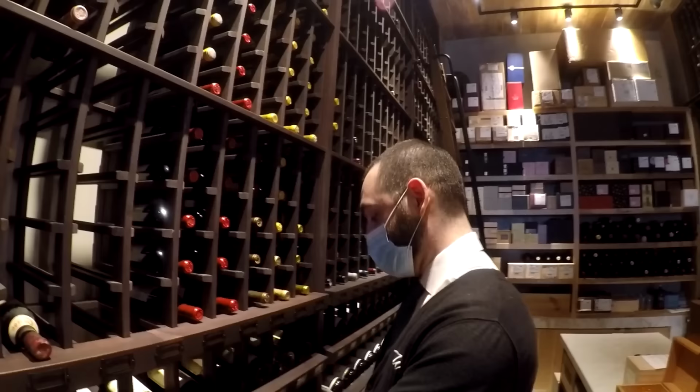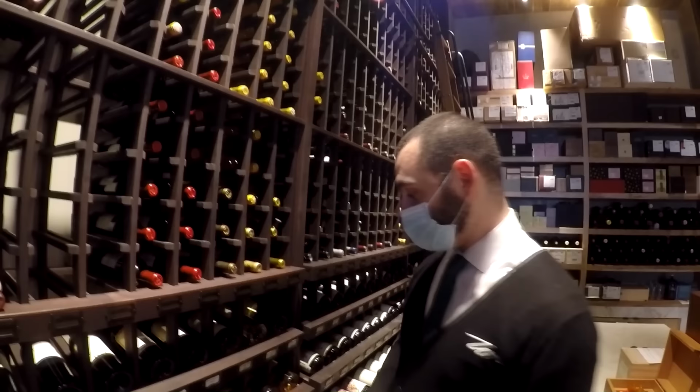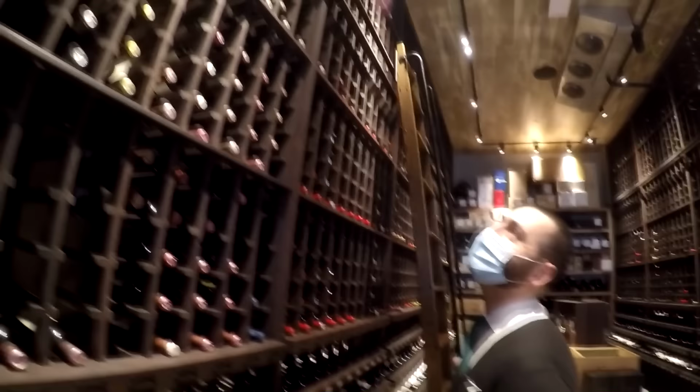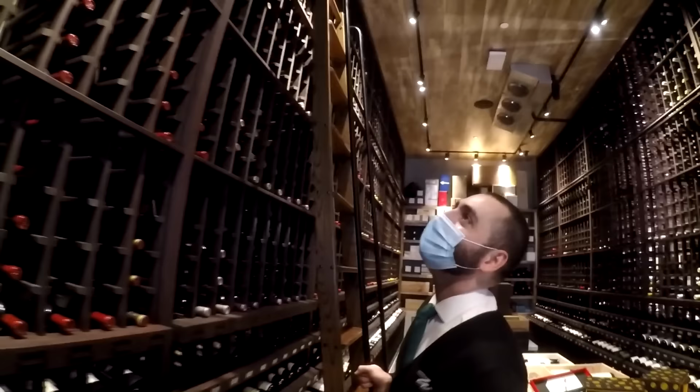What is the oldest bottle that you have here? Oh, I can show you where that is. Oh, so it's kept secret. Yeah. I believe I tucked it away in this area.